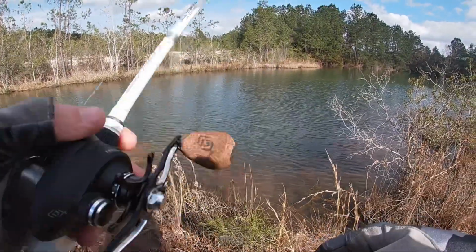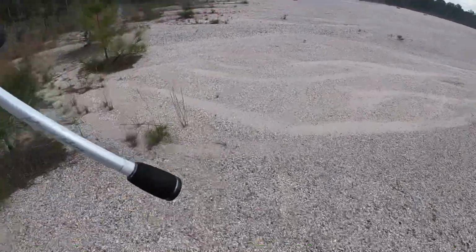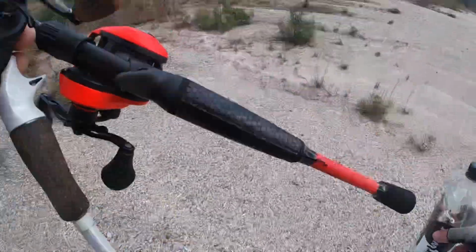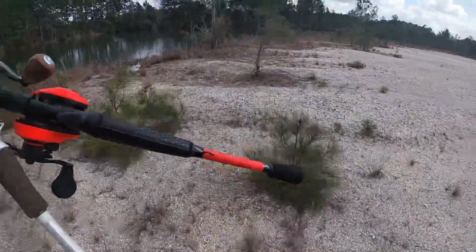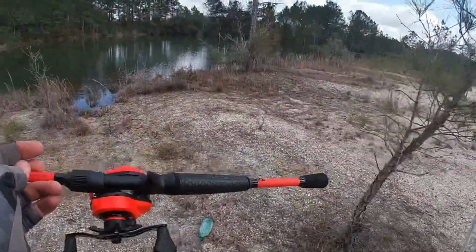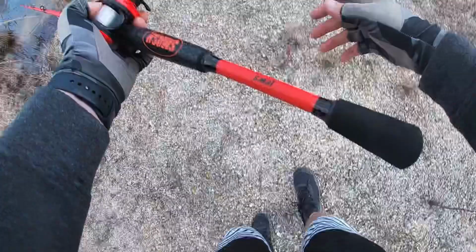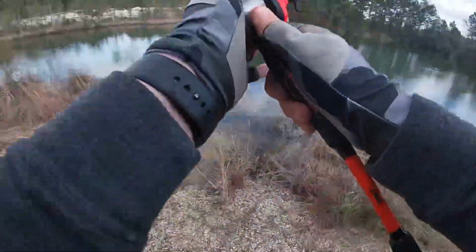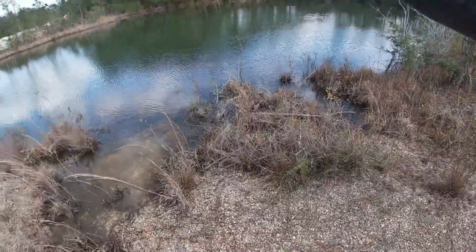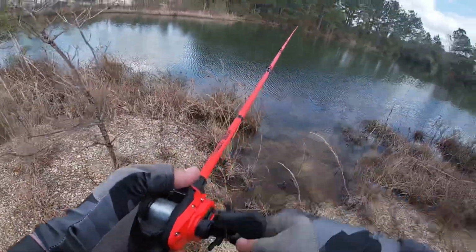Just working it, bouncing it off the bottom. Hopefully see something. I don't even know if they have any crawfish around here, to be honest. So, we're gonna see what we got going.